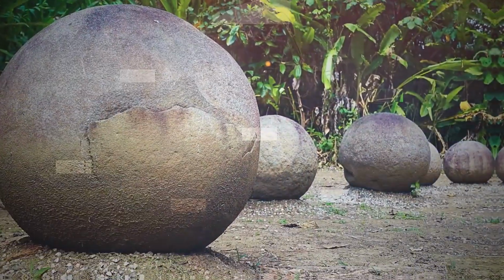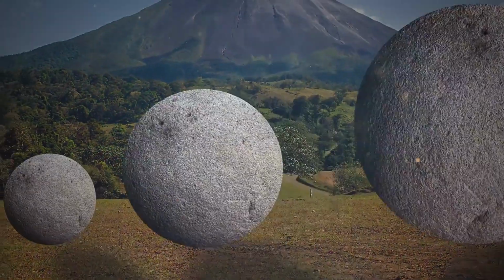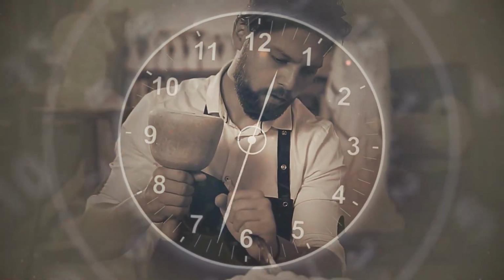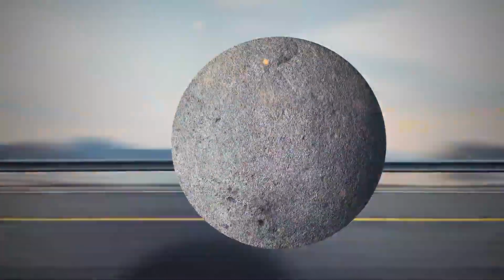There are big ones, the size of a human, and there are smaller ones, the size of bowling balls. And they all have a perfectly round shape. These giant rocky spheres were created by people. It must have taken years of polishing using stone tools to get the perfect round shape. These balls are incredibly heavy, but can easily roll like a basketball.